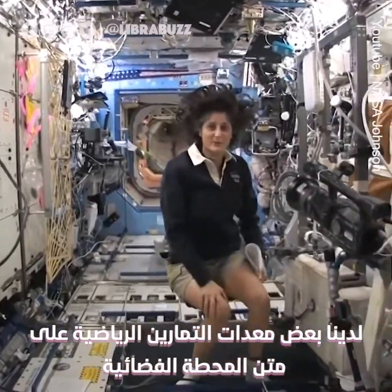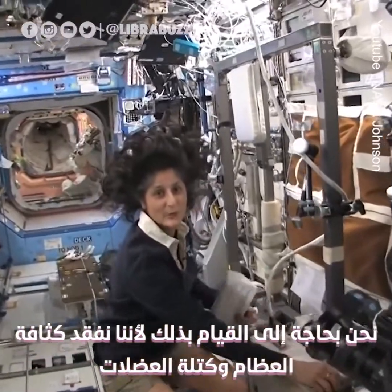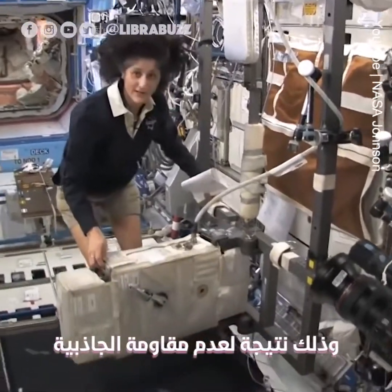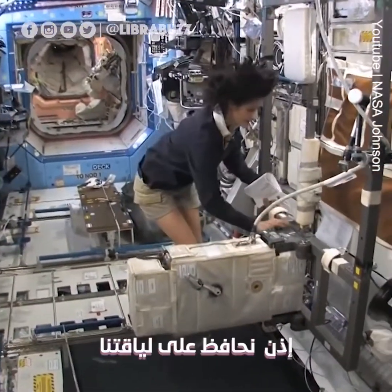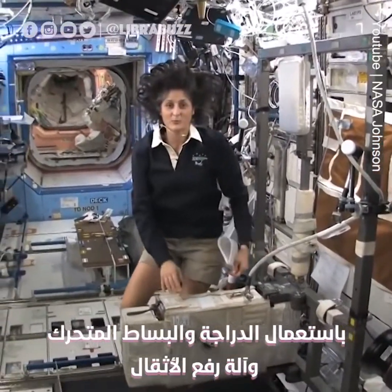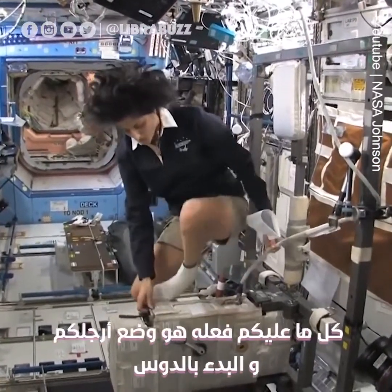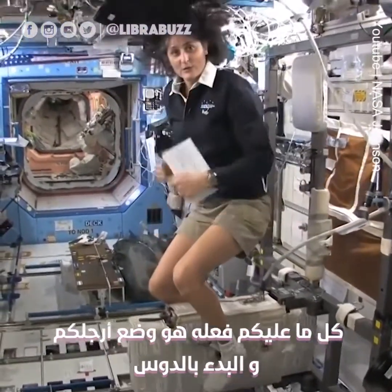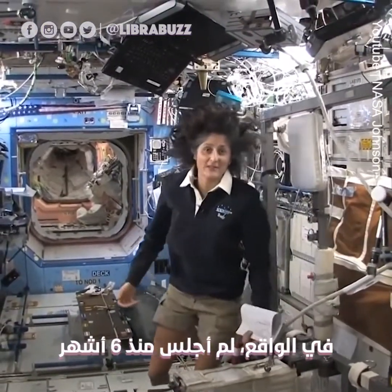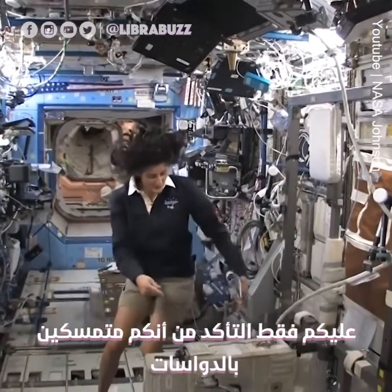One of the things we also do is we exercise. We have some exercise equipment on board the space station. We need to do that because we lose bone density and muscle mass while we're up here, and that's a result of not having to fight against gravity. So how we keep ourselves in shape is with a bike, a treadmill, and a weightlifting machine. This is the bike. You notice the clipped pedals. All you need to do is clip your feet in, and then you can start pedaling. You don't need a seat because you don't sit down. Actually, I haven't sat down for 6 months now, so you don't need any type of seat. Just make sure you're held in with your pedals.